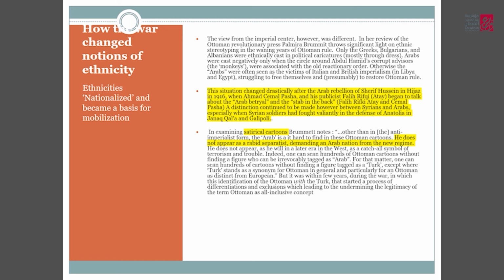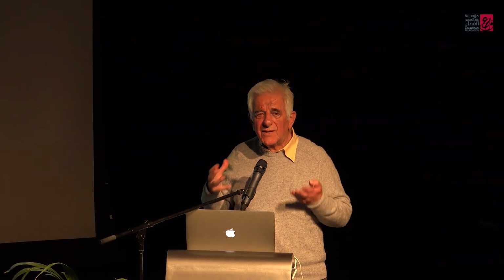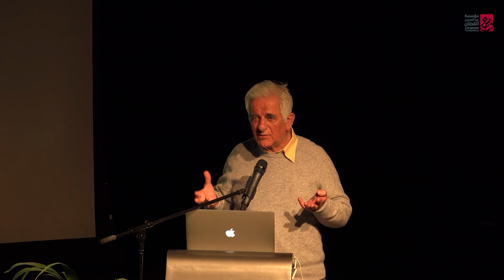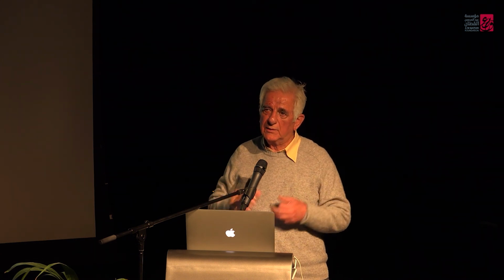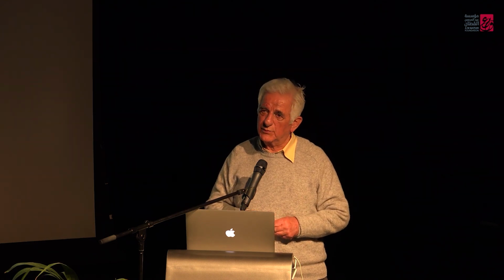But it was within a few years, during the war, that this identification of the Ottoman with the Turk started a process of differentiation and exclusions, leading to the undermining of the legitimacy of the term Ottoman as an all-inclusive term, meaning that the term Arab became associated with Prince Faisal and the Arab rebellions against the Ottoman regime. So all these ethnic categories, which were clearly designated in these cartographies, had been rediscovered, reused, and acquired a completely different meaning. Thank you.